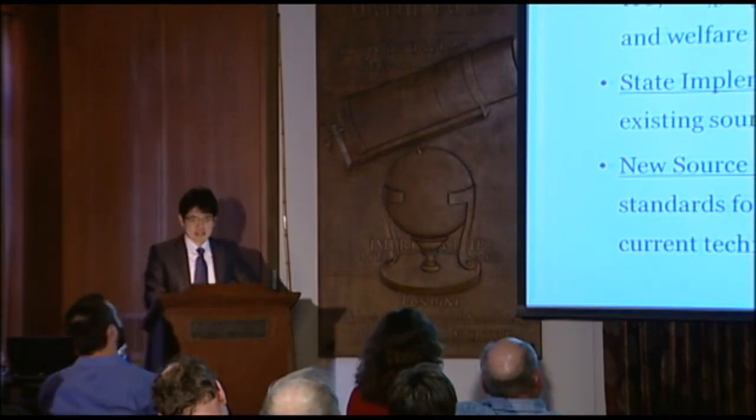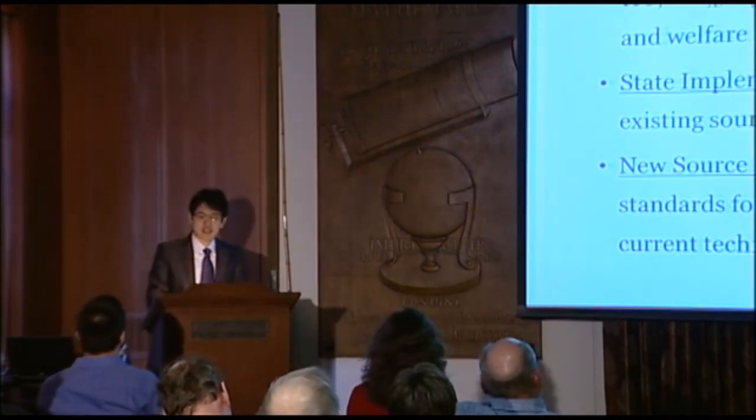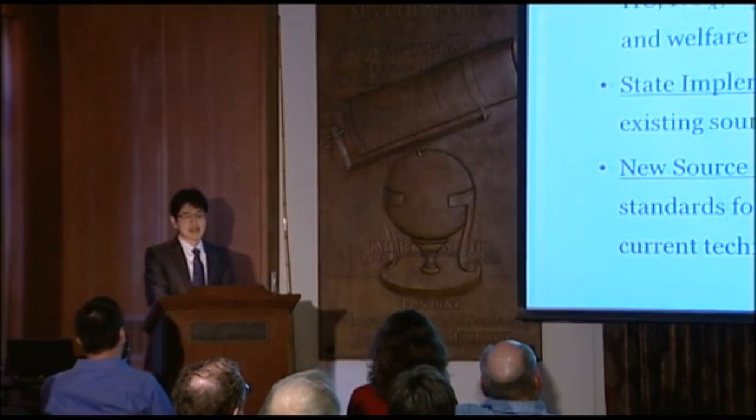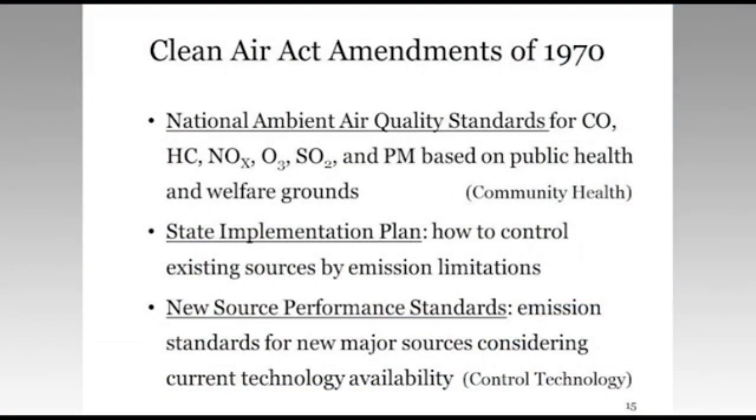The 1970 Act also required the EPA to intervene in the states if their plans to improve air quality failed federal standards. In 1971, the EPA published national standards, and the states were to submit an implementation plan within 9 months of promulgation. If plans were not submitted or seemed inadequate, the EPA could implement its own plans, considering public health, not economic or technical feasibility.